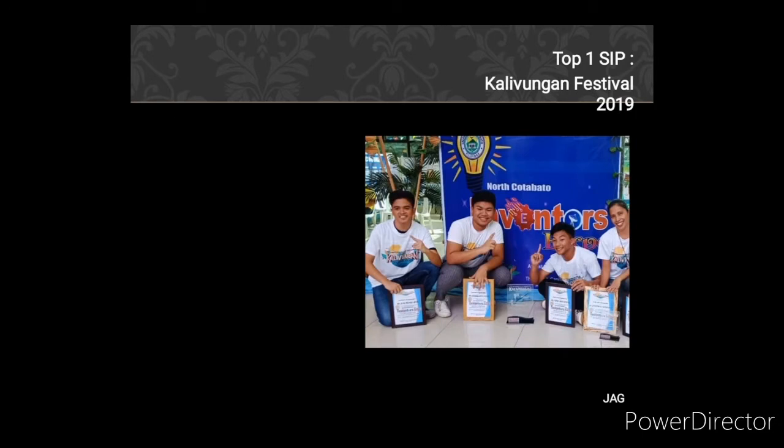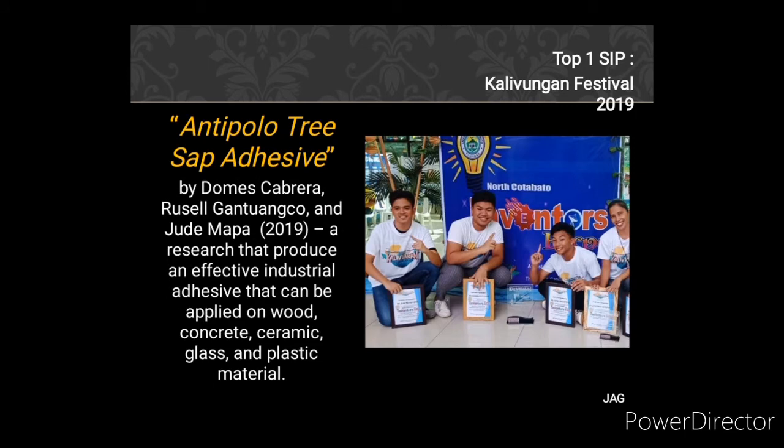For example, during the Kalibungan Festival, yung pinakalas na kalibungan natin, the top 1 SIP was also from Kidapawan City National High School. It was the Antipolo Tree Sap as adhesive by Domes Cabrera, Russell Gantuangco, and Jude Mapa. So this is a very simple study also, but their study was recognized because of its significant contribution, of course, in the field of engineering.